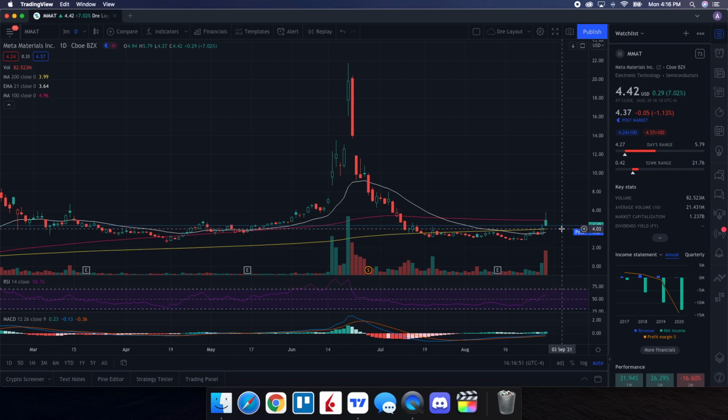One of the things we need to look out for: are we going to be able to hold up support here in this 4.30 level? So that's one thing we want to keep an eye on. If 4.30 does ever end up breaking, as you can see here, we want to see some strength around this 4.24 level. We did test 4.27 on the day, and we were able to actually have some strength off of that, so that was good to see.